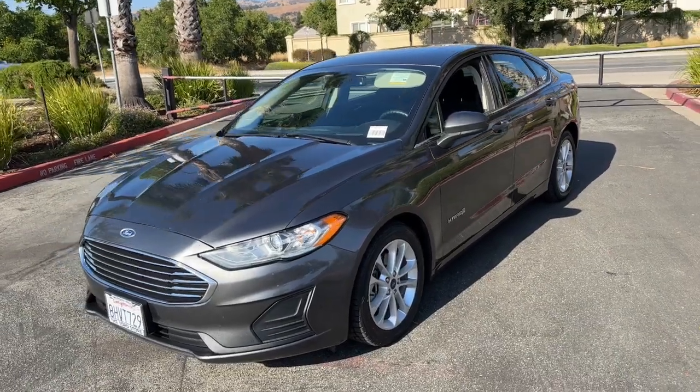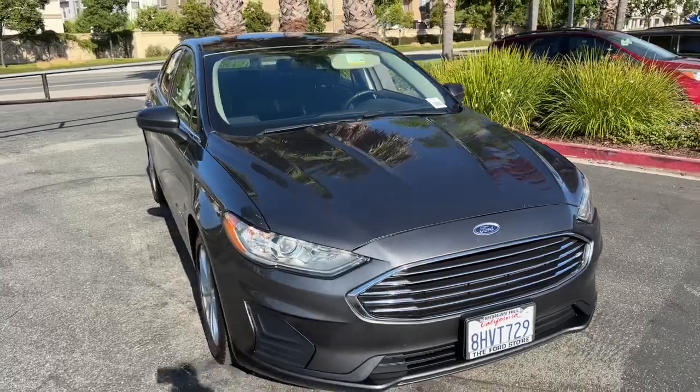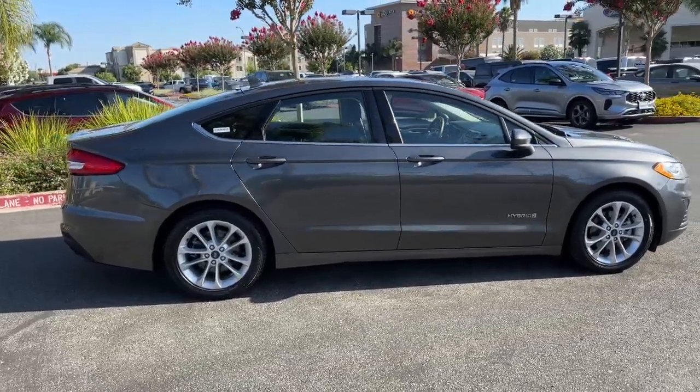Enjoy the view of this 2019 Ford Fusion Hybrid with less than 100,000 miles on the odometer. This vehicle provides excellent value. Take a closer look at this future-facing Fusion Hybrid.